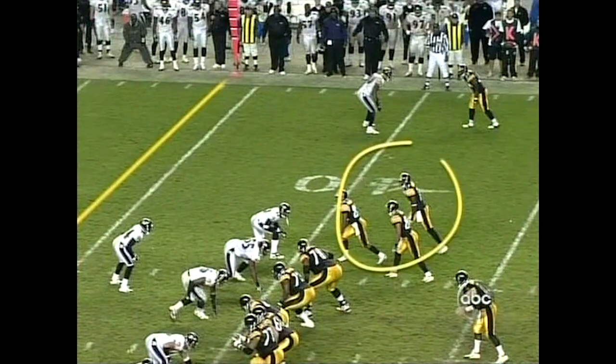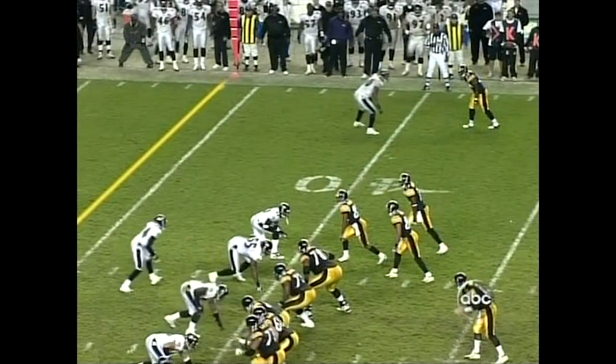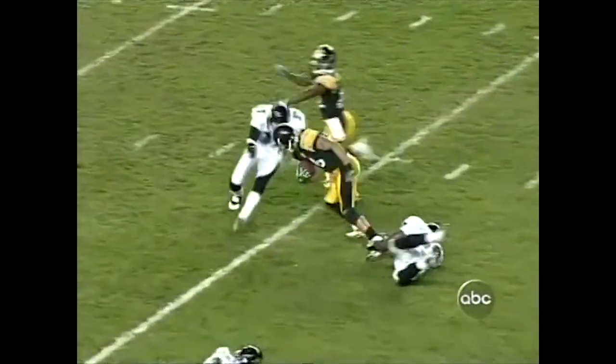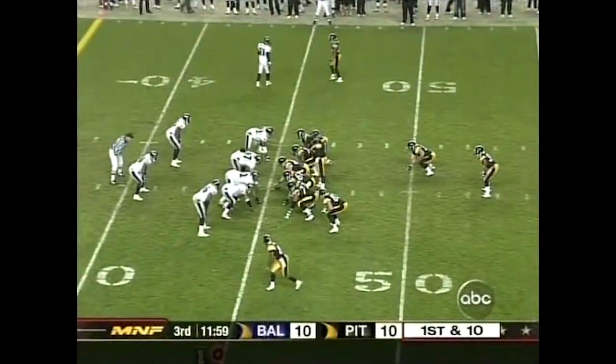And you'll see here's the 3 receivers here. Here's another outside receiver. Hines Ward, the inside of the 3. And you can all come off the line of scrimmage, and you get one going short. You get 2 ends, and then you get an outside guy going deep. That really puts a defense in a bind.